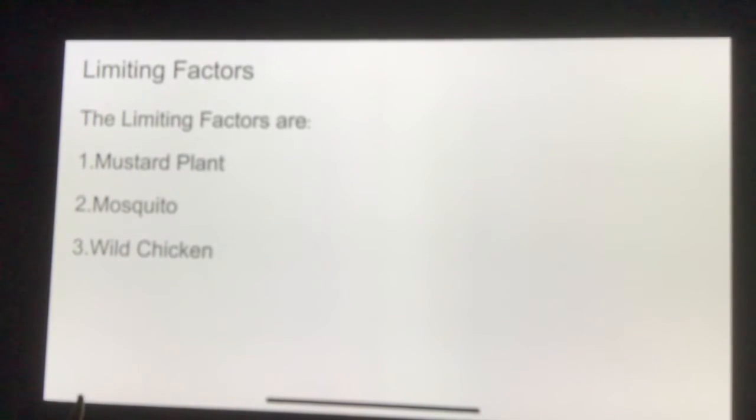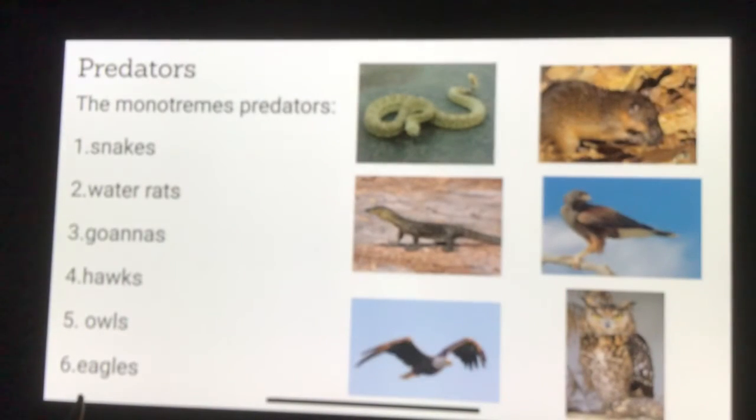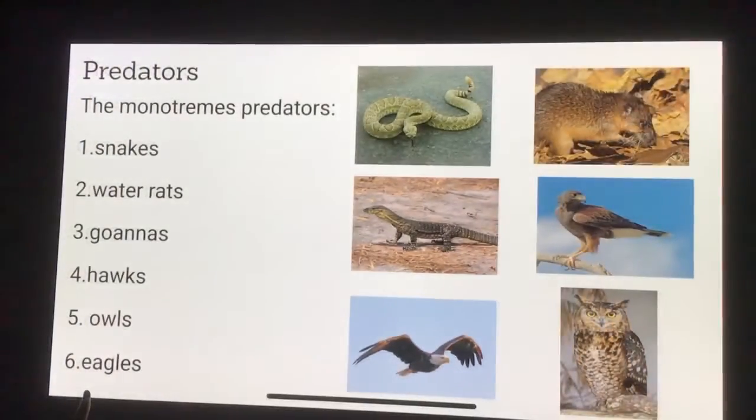The limiting factors are mustard plant, mosquito, and wild chickens. Predators. The monotremes' predators are snakes, water rats, goannas, hawks, owls, and eagles.